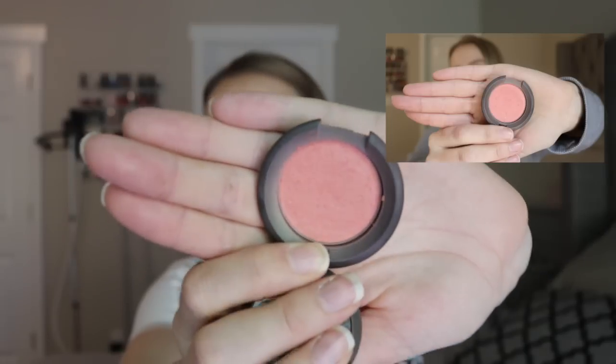I have been using this a ton, not every day, but at least once a week, and I do still really love this blush, but I just don't think I'm going to be able to hit pan on it because it's just a difficult product to hit pan on. I'll give you a close-up just to show you. So that is what it looks like right now.